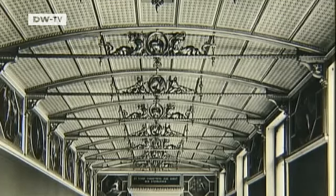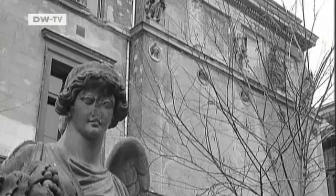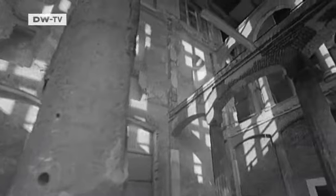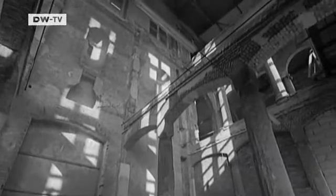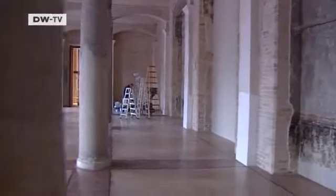The original architect Friedrich August Stüler used his era's cutting-edge industrial architectural materials and technologies. In World War II, bombs destroyed 2/3 of his masterpiece. So Chipperfield faced quite a challenge. He and his team have been carefully restoring and rebuilding the museum since 1997.